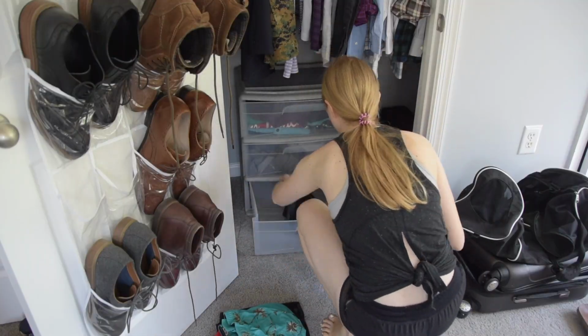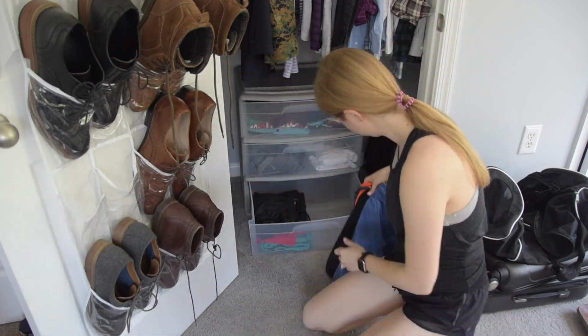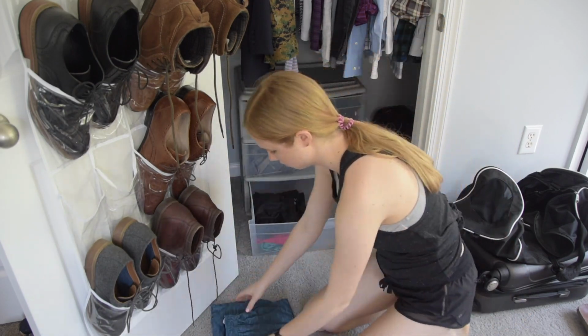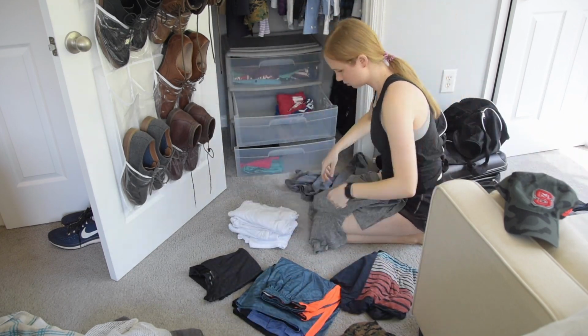Okay, to be completely honest, I didn't really come up with a better plan of attack. I just started going at drawers and putting things away, and then if they were going to be in the wrong spot, I knew that I could just move them later. So I just started making moves and putting things in drawers and seeing what would happen.